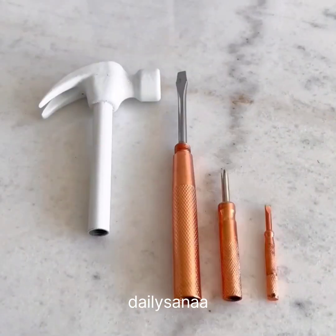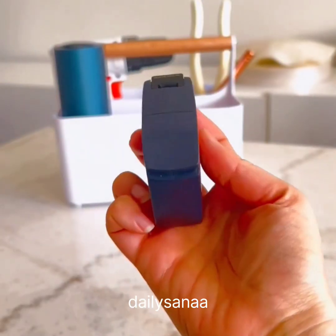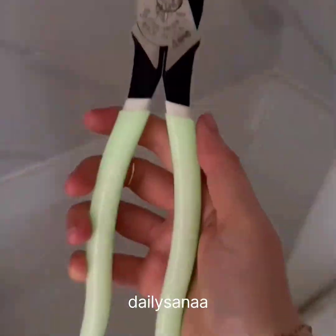Amazon toolbox favorites. This multifunctional hammer has 4 screwdrivers stored inside the handle. This self-lock measuring tape is precise and retracts very easily, and these pliers conveniently have glow-in-the-dark handles.